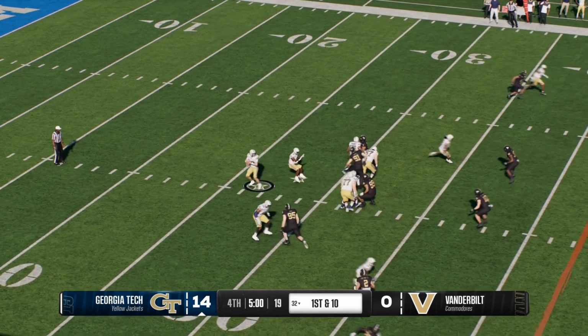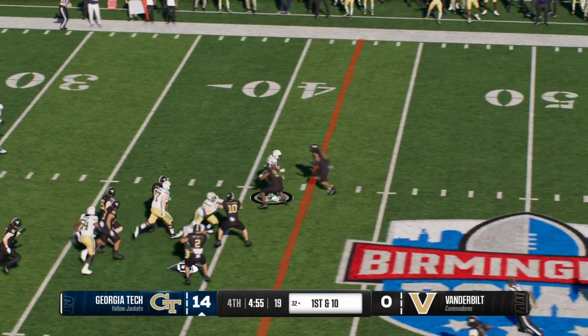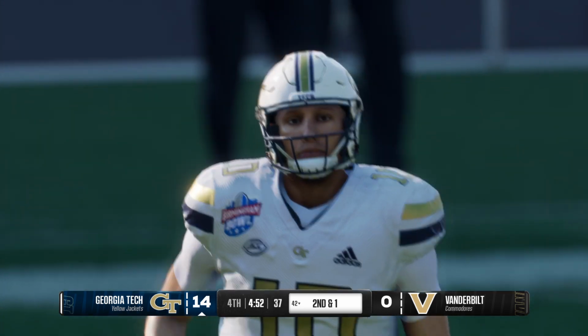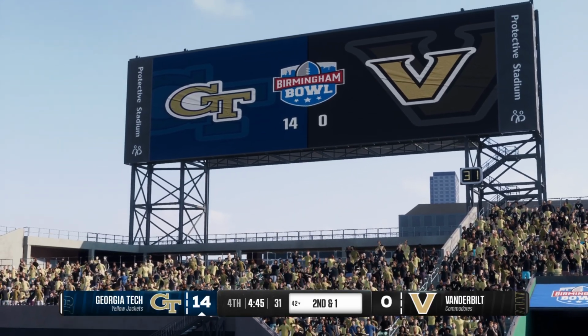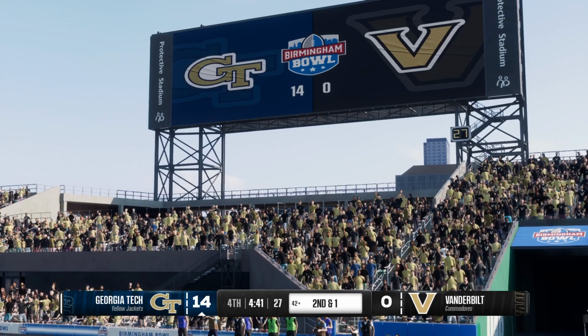It's 1st down. Feeling some heat. Using the back as a receiver on the screen. Not able to break the big one on that screen to the running back, but he found enough and a solid pickup on 1st down. This offense is not letting up, guys. They've got a lead here late, and they are still taking shots. They're still looking for explosive plays.